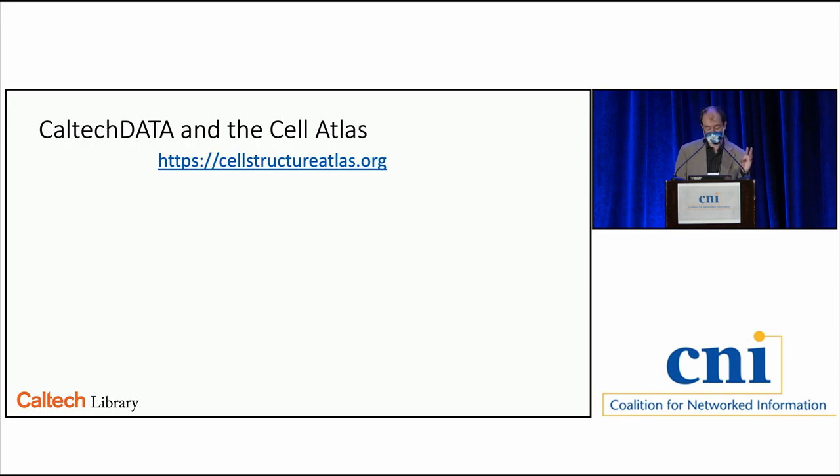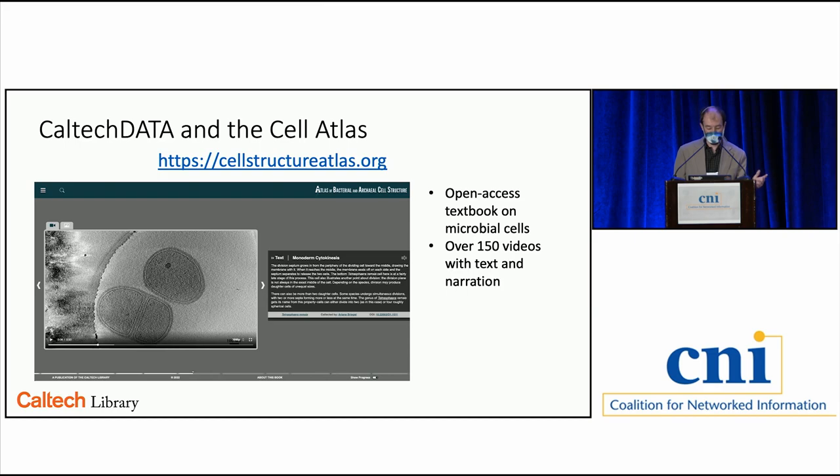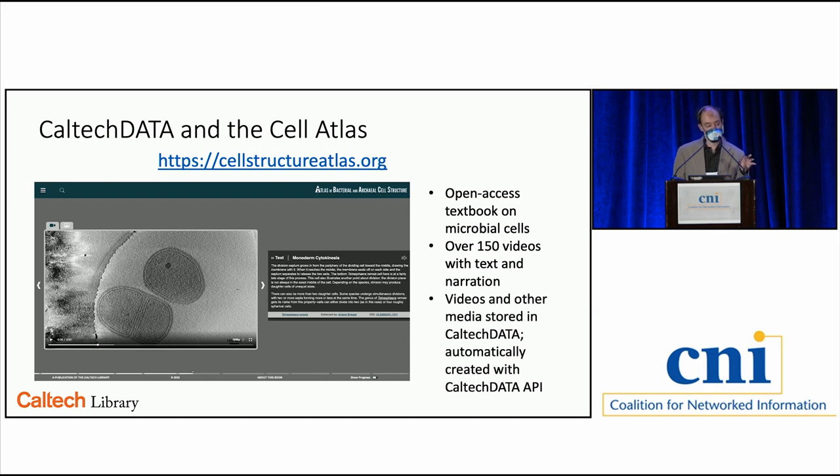So the Cell Atlas is a really cool book publication online project. It's an open access textbook on the microbial cell. And so it's really neat, interactive. There's over 150 videos with text and narration. There's overlay sliders, 3D protein structures. It's a really cool way of looking at cells.